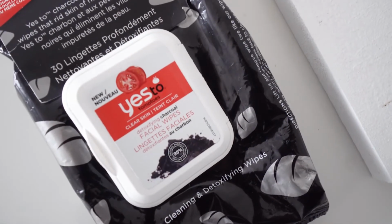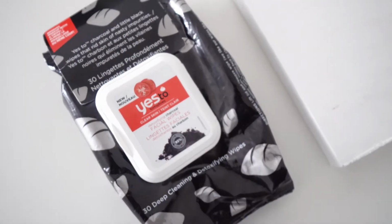Exactly. So good. My first care products are these. Yes to Tomatoes, and no to this snow. Yes to Tomatoes clear skin charcoal facial wipes for removing your makeup. These have been super good because they don't irritate my skin. Most of the wipes just burn. And I feel like the tomatoes or the charcoal actually kind of helps the skin. Maybe it soothes it. So totally recommend.